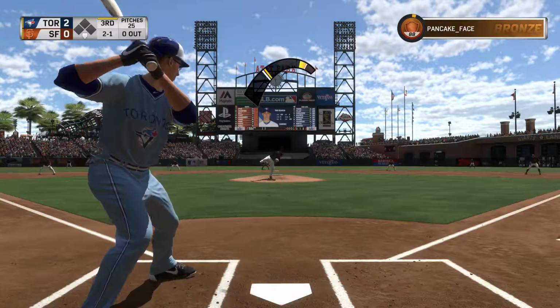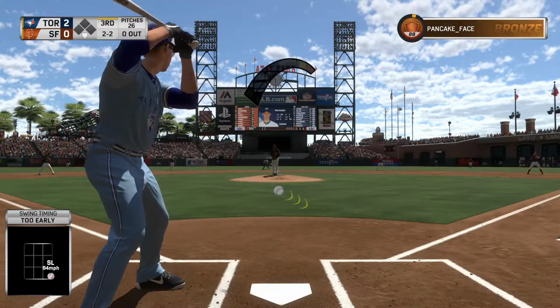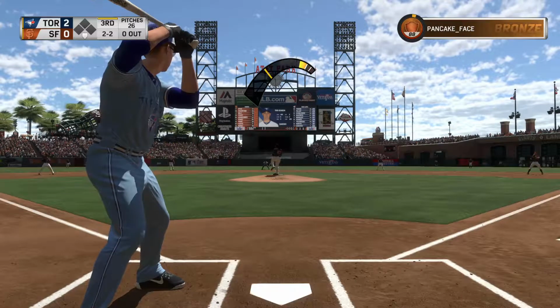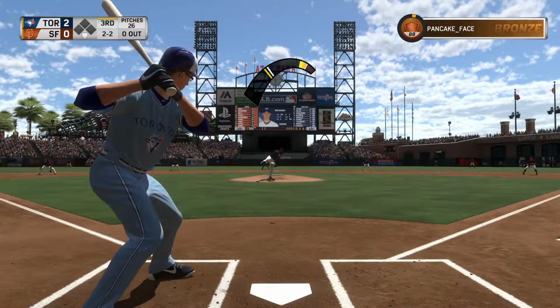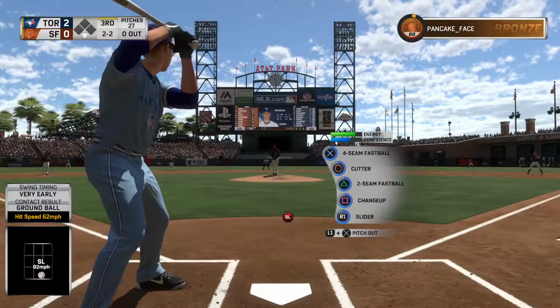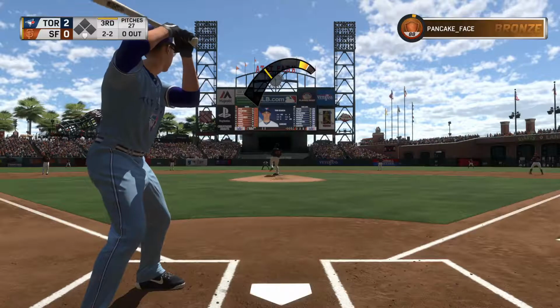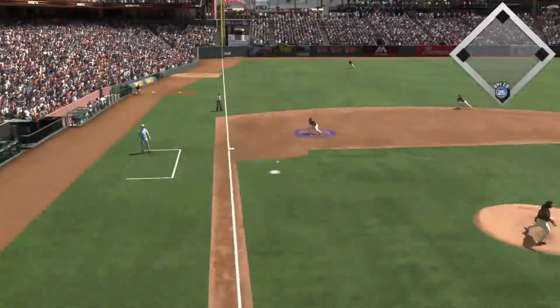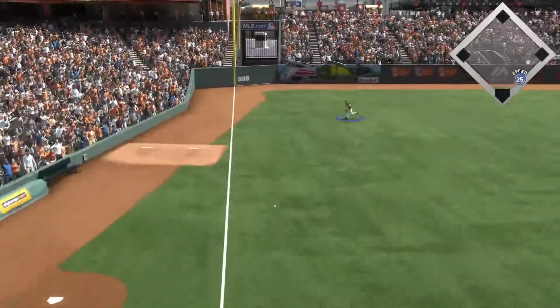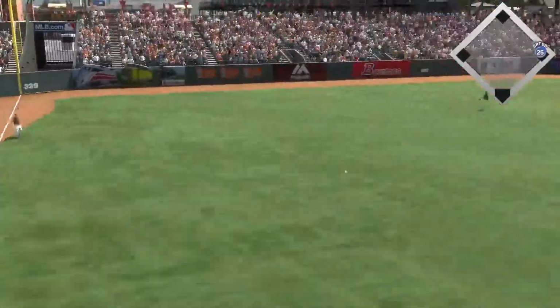2-1. Can't connect there. It's 2-2. Good job to spoil that one away, and he stays alive. Ready on 2 balls and 2 strikes. Here it comes. Swing and a soft liner toward third. A dive, but he can't make the play, and it's down the left field line.